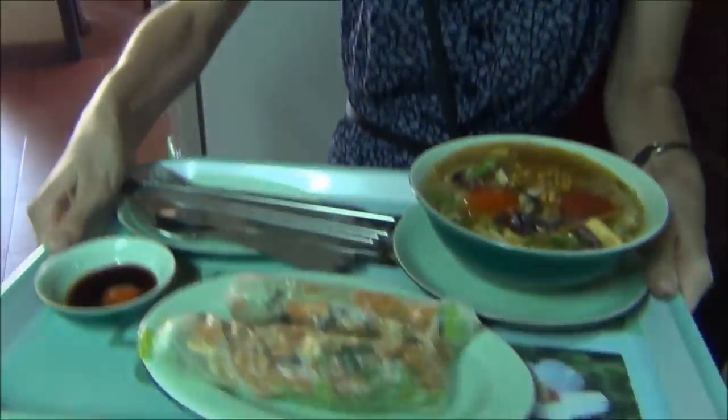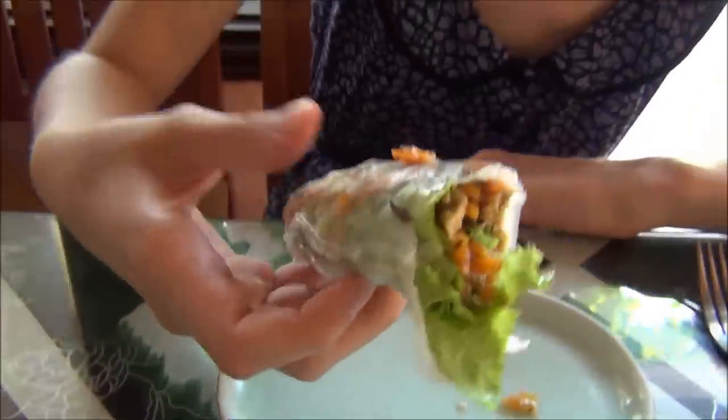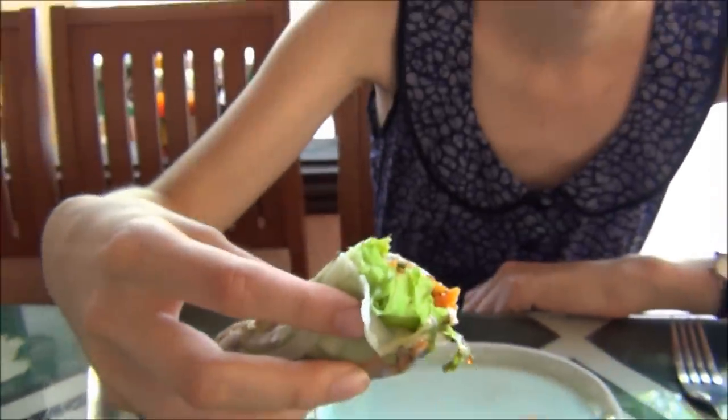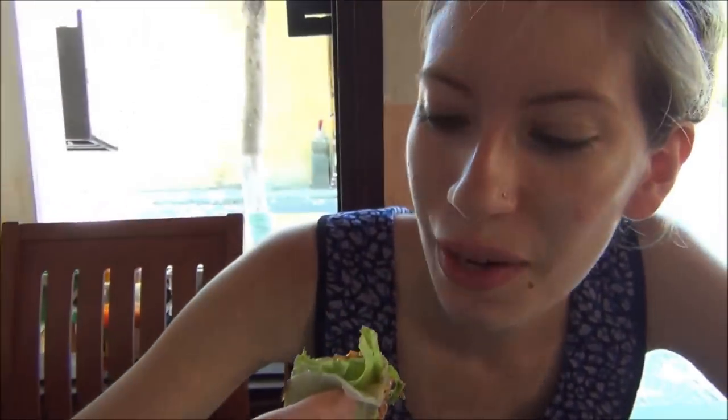Here are the first two dishes we prepared. We have the pho and the fresh spring rolls. So let's go eat. Just take them to the table and devour them. So here's the spring roll that Audrey personally rolled herself. No, I didn't. You rolled it. Oh, right. I remember. Let's see how it turned out.